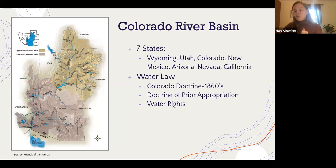So the Colorado River provides water to roughly 40 million people in 7 states, and Mexico in addition. But the water politics of the Colorado River system is just mind-boggling. It's incredibly complex. I won't dive too deep into that here, but there are a couple things that are key to know for my capstone itself. Back in the 1860s, the Colorado Doctrine was established, and that created the water law framework in the state and along the river. But in this doctrine, the concept of water rights was established.